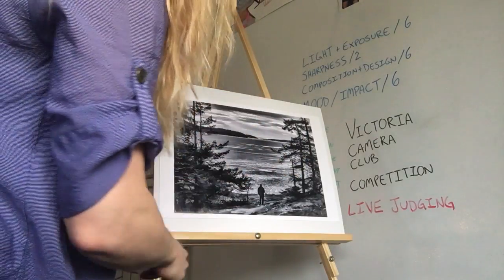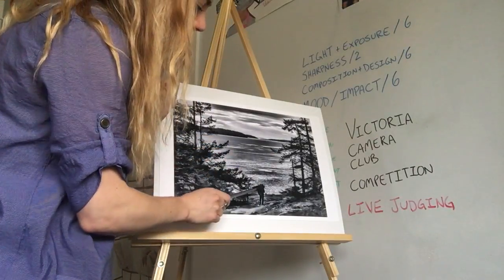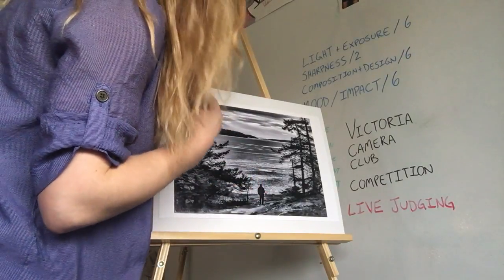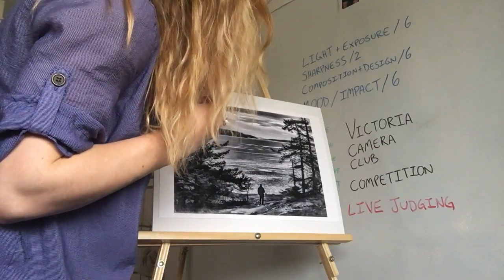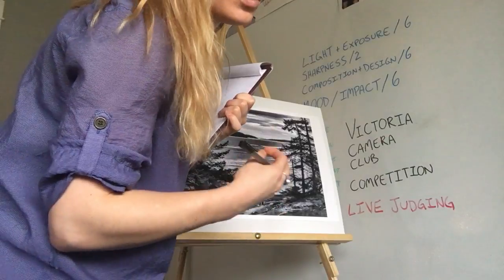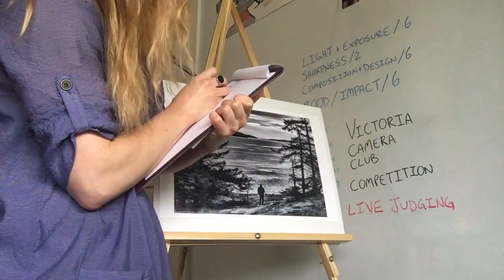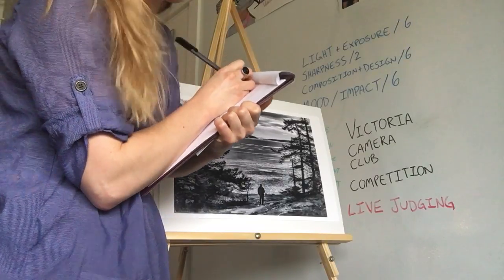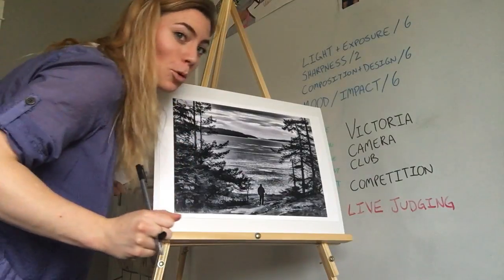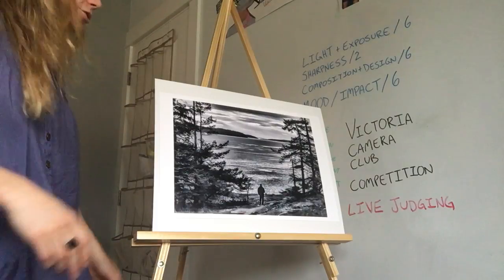Cool, and then light and exposure, really nice exposure. I like that you can see the detail and everything. The detail in the guy's jacket I don't think is entirely necessary. I think it's great that you decided to include it, but maybe it would be encouraging to see what it would look like with a full silhouette, just to see what would happen. But I'm gonna give that a 6 out of 6 for a total of 19 out of 20 for this image, titled Salt Spring Morning. Kind of makes me wanna go back to Salt Spring Island in the summertime for sure.